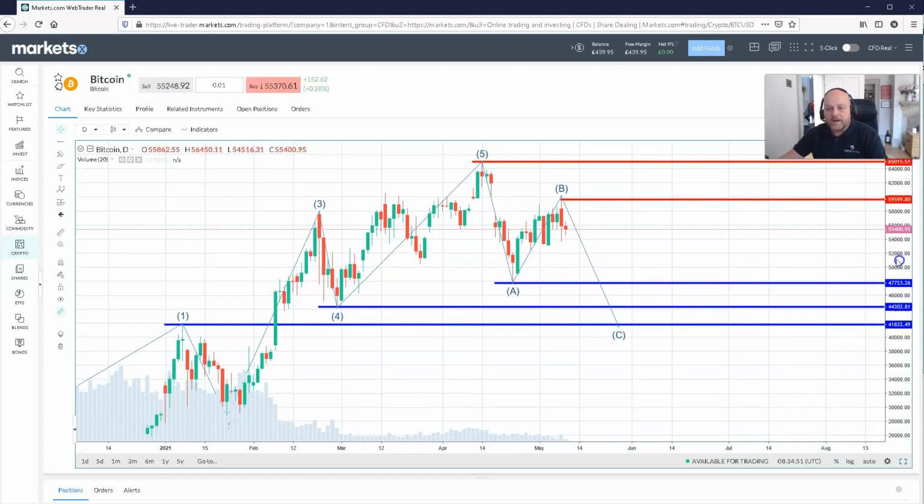And the fifth and final wave, which we believe is the fifth and final wave at the moment, came in around about 65,000. The retracement from there was quite aggressive and quite quick, and it moved down to just about 47,500 before we started to get the B leg of the ABC, and this topped out just below the 60,000 level. So they're the main levels we're looking at.